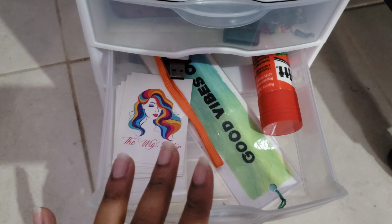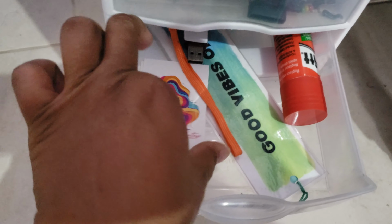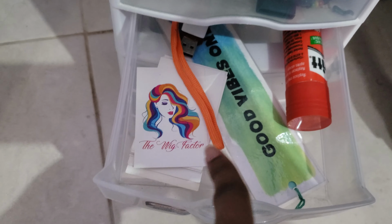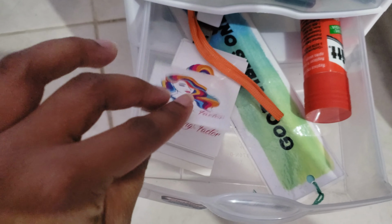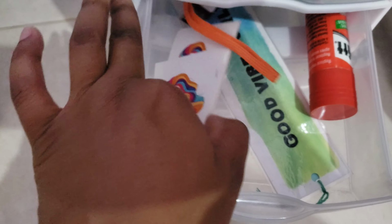I'm going to empty out these 2 drawers. Also in the smaller ones, I'm going to tidy them up as well. I keep my stickers in some of them. These are going to have to change as well because if you follow my business page, you'll see that I've recently upgraded my logo. So when these finish, I'll change them out. And I have regular stationery in there like my pens and pencils. But I'm just showing you that I keep my wig stickers in here. Now I need a pen to write on the labels.